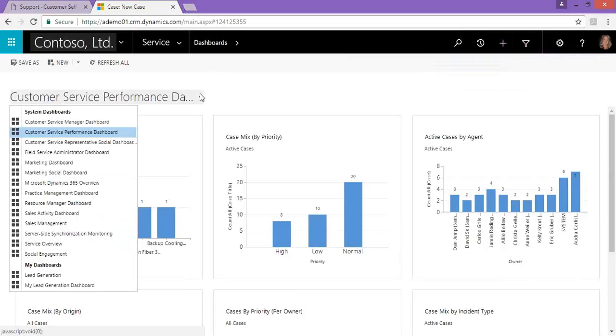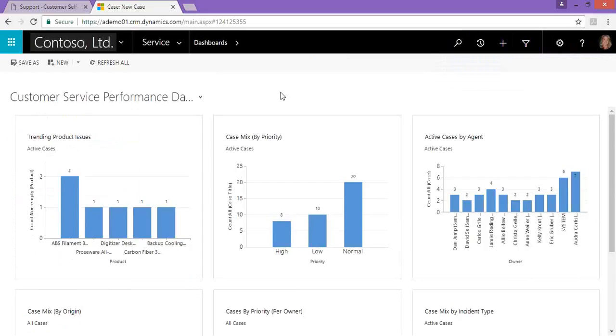So again, from a customer service agent standpoint, I like to start in the dashboard area. And as you can see, there can be several dashboards available within the system. Users also have the ability to create their own dashboards, maybe for certain KPIs or information that they want to track. So again, this is just an example of a dashboard that you can have set up in the system.